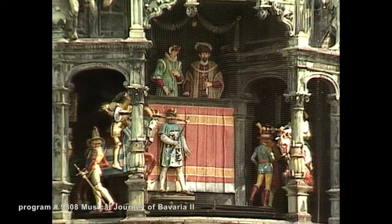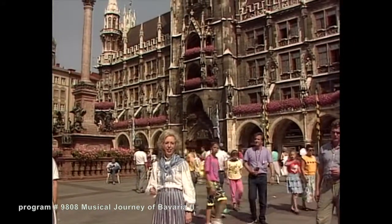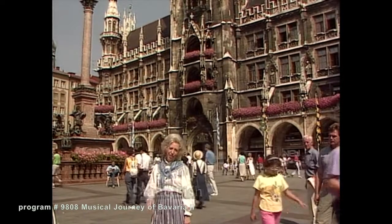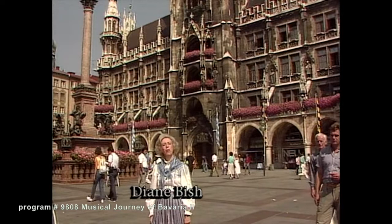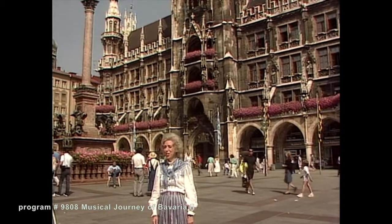In the Tower of the Rathaus is one of the most famous glockenspiels in all the world. At 11 o'clock, 12 o'clock, and 5 o'clock every day in summer, the characters in the glockenspiel act out the wedding of Wilhelm V, who built the St. Michael's Church in the 16th century.